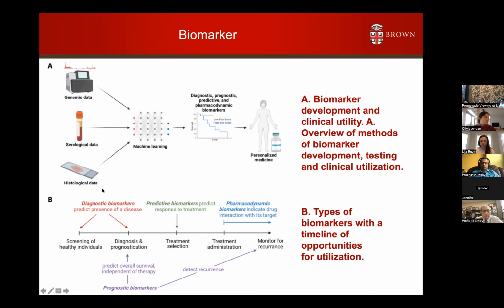With regard to the timeline and opportunities for utilization, again, if you look back here at diagnostic biomarkers, these are going to be useful for screening healthy individuals and prognosticating or maybe helpful in making a diagnosis of, in this case, cancer at an early stage where some sort of intervention might lead to cure, whereas later detection would be at a more advanced stage with less of a chance for a cure.